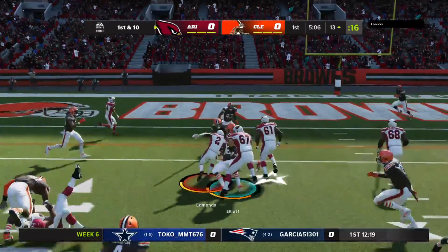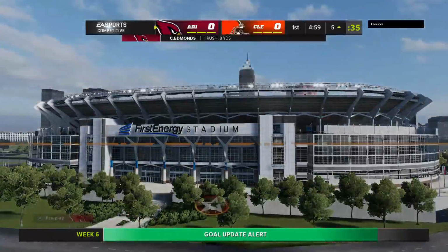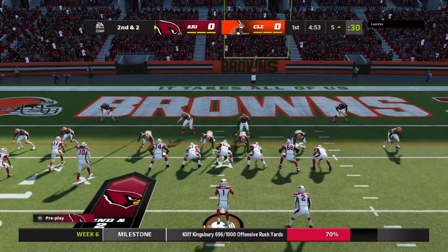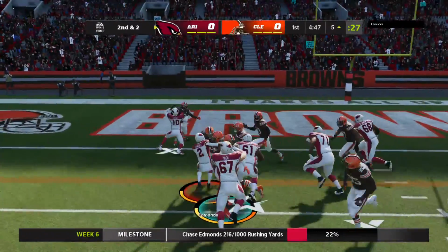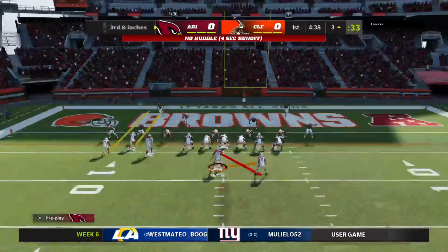Now the first carry for Chase Edmonds. This will be stopped about 2 yards shy of the marker. 8-yard gain, 2nd and 2. Second down and another run with Edmonds. And not a whole lot there. He does get a couple, taking it from the 5 down to the 3.